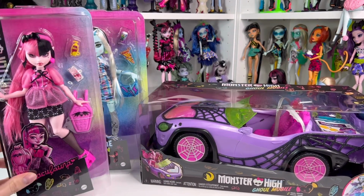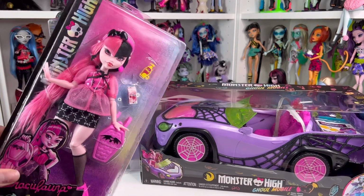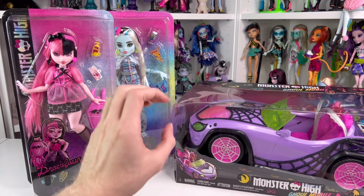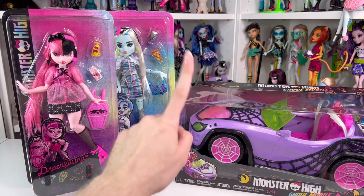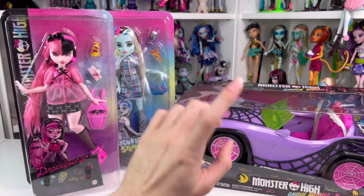I'm very excited to get these two open. Again, another Frankie to the horde is always a good thing, and another Draculaura as well. I'm also excited to see what this car is going to bring because it kind of looks like a freaky fusion between Scarus's car and Draculaura's original Roadster car. So it's kind of going to be an interesting review for that.